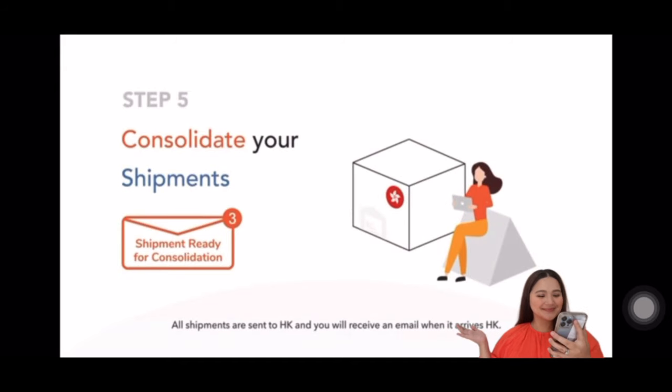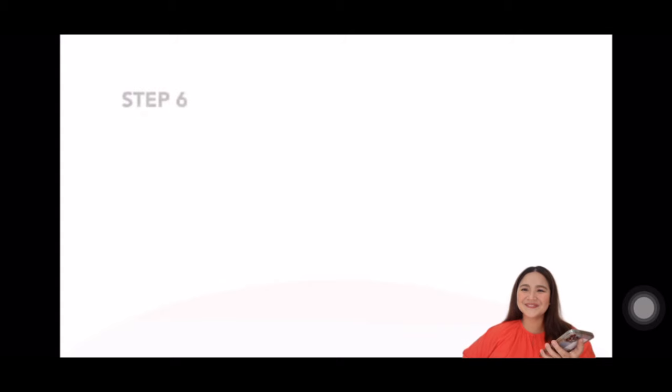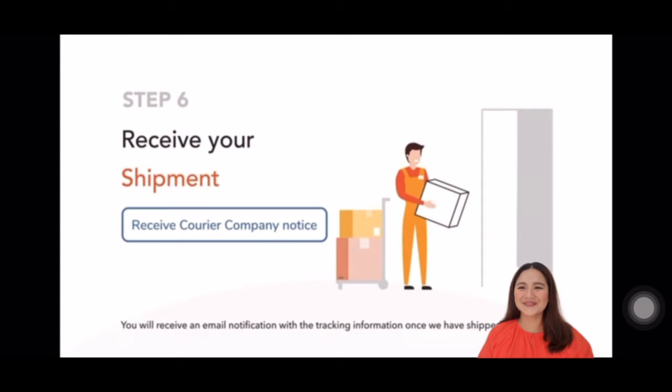Step 5, consolidate your shipments. You will be updated through your email. Step 6, receive your shipment.